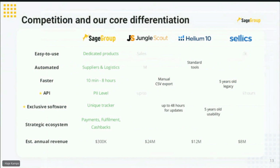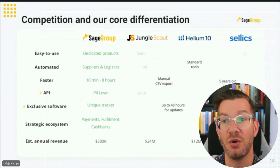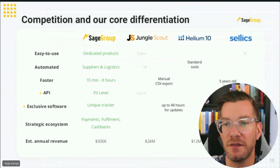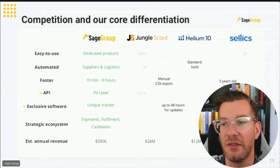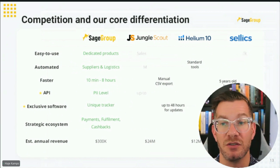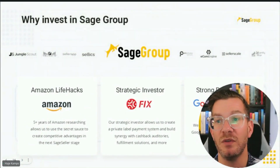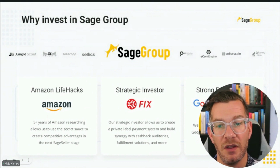The most important thing is that there are some formidable competitors here that have raised a large amount of money. So I would take a close look at the competitors and figure out whether these things, the ease of use, automated, faster with an API, exclusive software, strategic ecosystem, etc., are enough to overcome the amount of traction that your competitors already have. Important thing to keep an eye on because sometimes even if you have a really, really good idea for a company, that doesn't necessarily mean that the company itself can make it.